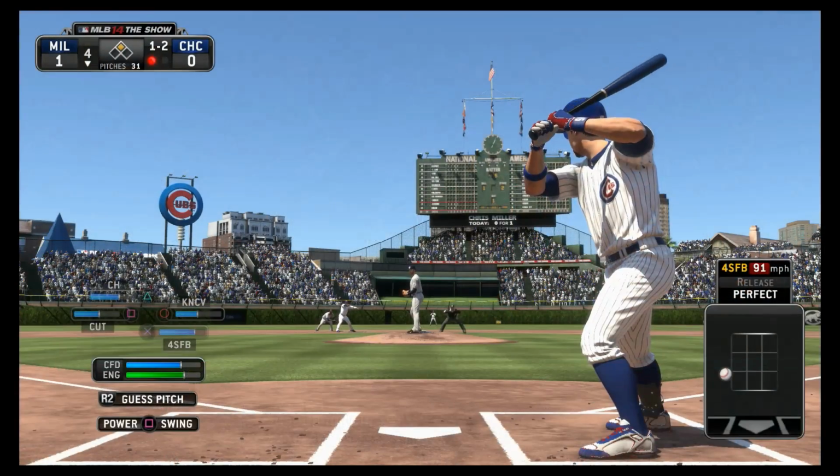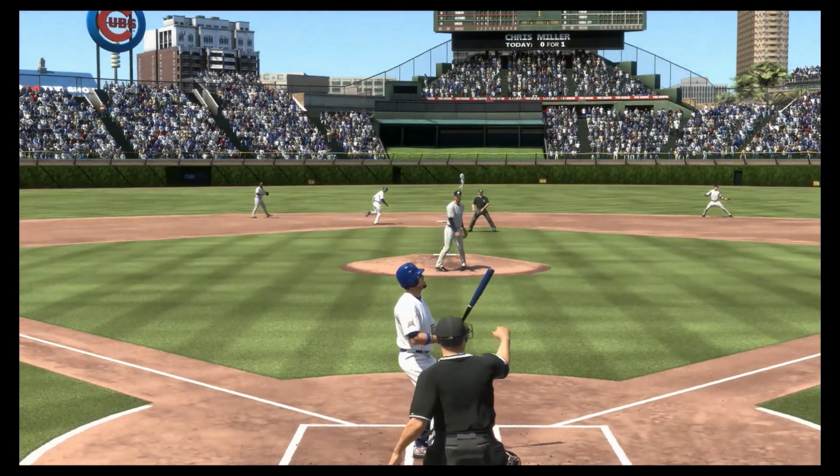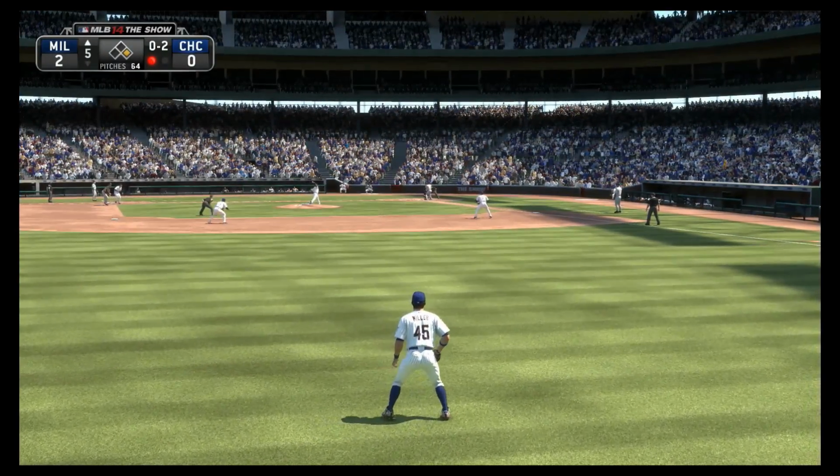Can't go down looking here. You've got to put this ball in play. A great pitch there as he couldn't get extended on that one, and he's down on strikes for the second. Brewers move out in front now 2-0.